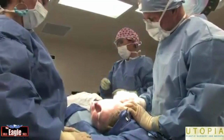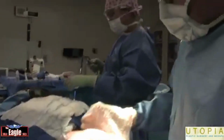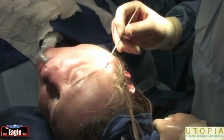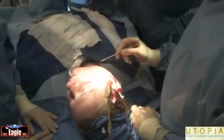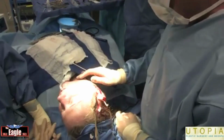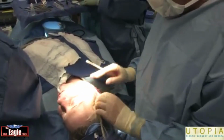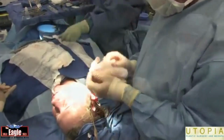What we've done is you can see the extent of the flap we've undermined. We've defatted in here, we've defatted in there. So here's the extent of the undermining underneath her skin. We've gone just to the edge of the neck muscle. We've put in several little sutures to elevate up the neck like this. Now we're going to make sure we've gotten all the little bleeders, and then we're going to actually lift the skin, thus completing the face and neck lift.